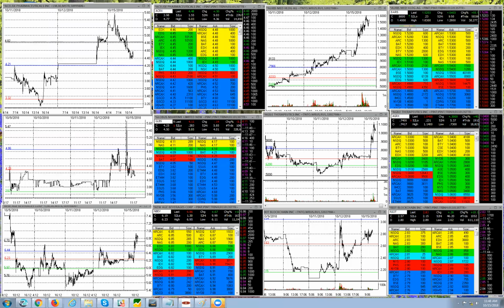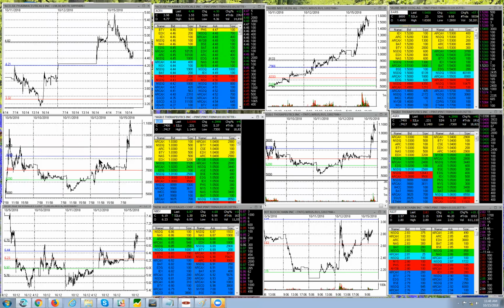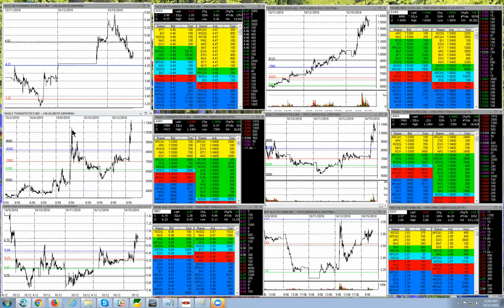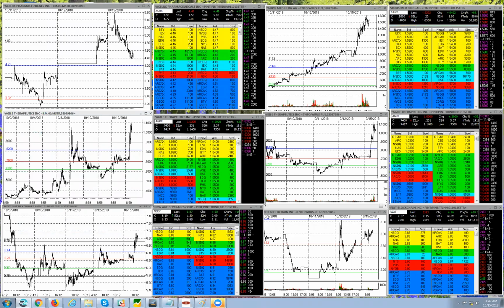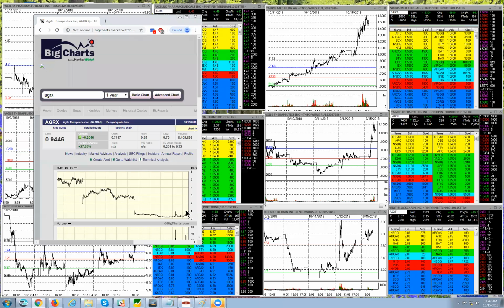The lines are the resistance lines and all that. And AGRX is actually very difficult because it broke. Let me show you what it looks like, AGRX. It broke last week's high of 108. So when it broke that, let me bring up the chart right now for you guys. This is a 1-year chart on AGRX. There's very little data in between the 1 and the 2.